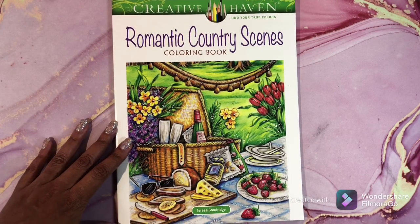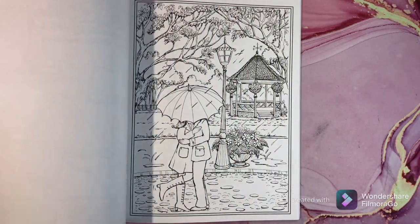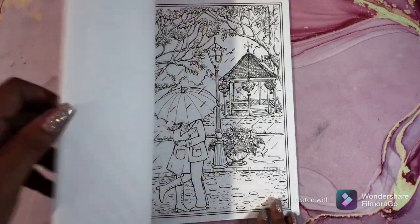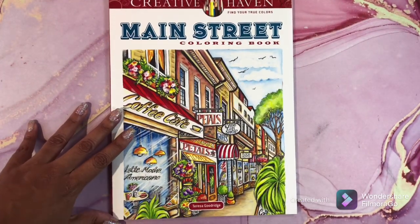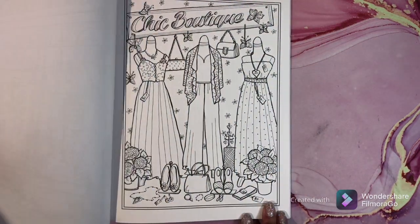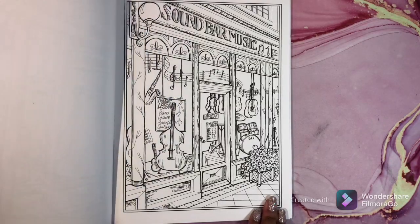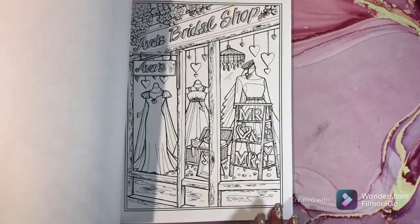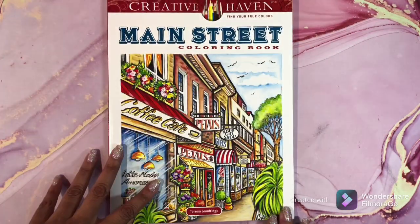This is Romantic Country Scenes, another beautiful book by the awesome Teresa Goodrich. Beautiful Romantic Country Scenes. Love, love, love this one. One of my favorites, Main Street by Teresa Goodrich. I love everything by Teresa Goodrich, guys. And this book is Storefronts. Really cool. Main Street.